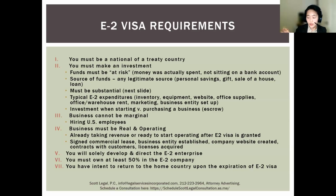If you wanted to set up a different business, you must either have a separate E2 approved for that business, or any business-to-business relationships must be under your E2 entity. So technically, you must always be working for your E2 enterprise, because that is the scope of your work authorization.